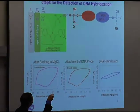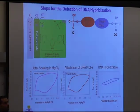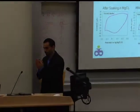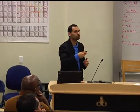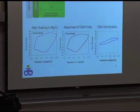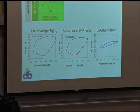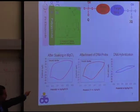We go from a charge of Q to 2Q, because the phosphate backbone increases when you have DNA hybridized. You have double-stranded DNA now. This was single-stranded DNA, and if it hybridizes, you have double-stranded DNA. And so that double negative charge is going to hinder chloride exchange. That's also negatively charged. And that's represented by this decrease in the cyclic voltammogram, the CV. The current decreases. And this would be a positive test for that particular DNA sequence, having this decrease.